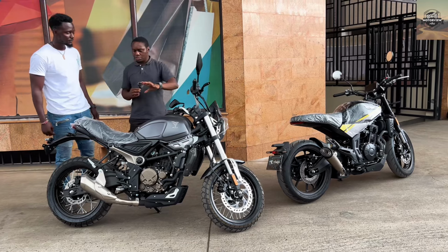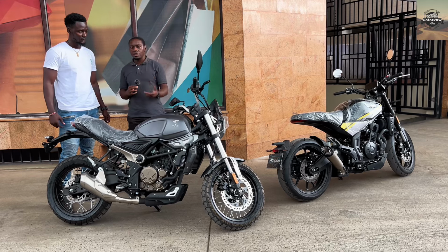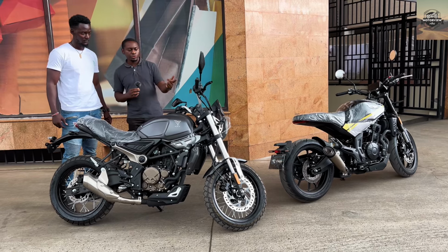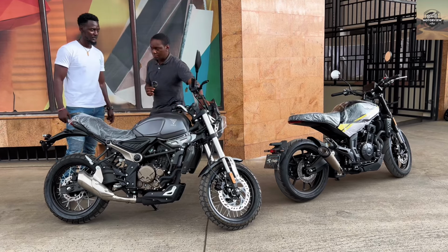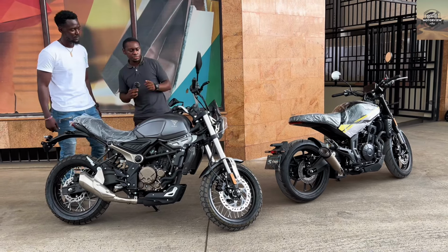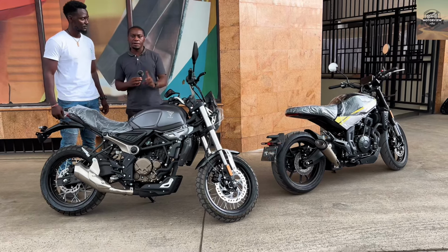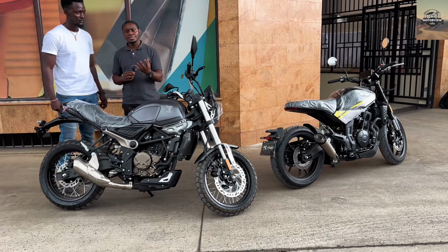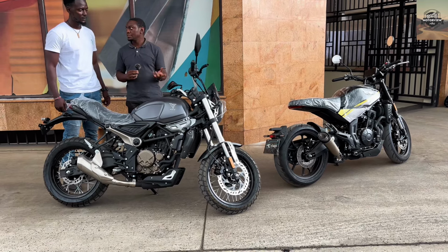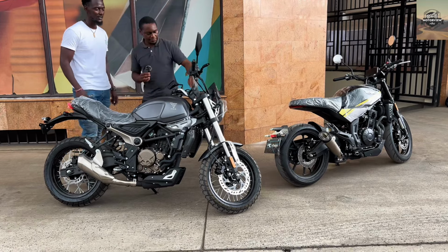And the sitting position is very comfortable. You are seated upright, so you won't get tired if you are doing a long journey. Also equipped with, what is this called? A charging port. Yeah, a USB charging port. It has the USB charging port and has the DOHC engine. Though it's a single cylinder, it has that good sound. Yeah. You can hear the sound so that you know what she's talking about.